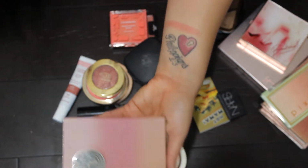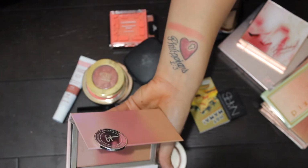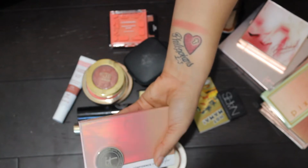Ooh, that's a really pretty, I forgot what this even looked like. Let me give it a better swatch. This is a really pretty blush. Oh my gosh. Yeah, I need to get better use out of my palettes.